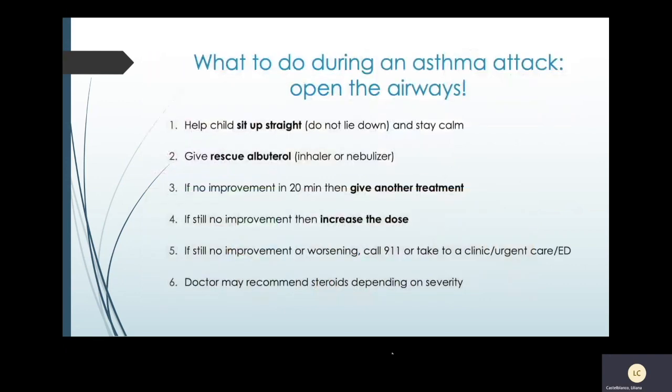So what to do during an asthma attack? Biggest thing is to open the airways. An asthma attack is also referred to as a flare-up, an exacerbation, or an episode. But when I say attack, it implies that you need to take action right away. So number 1, help your child sit up straight, don't lie them down, and stay calm.